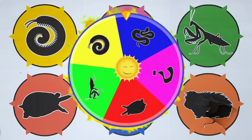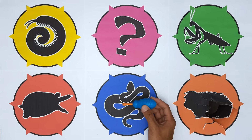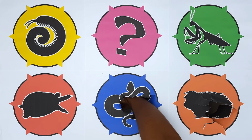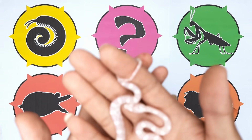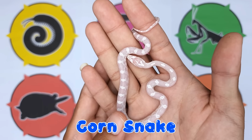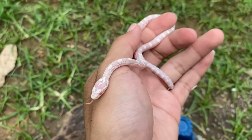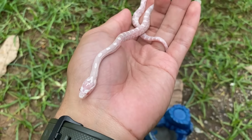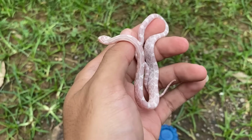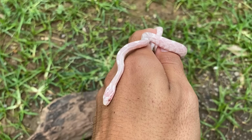Blue color. Corn snake. Hello, I have a corn snake. Wow, the color is white. Come on, let's play with the corn snake.